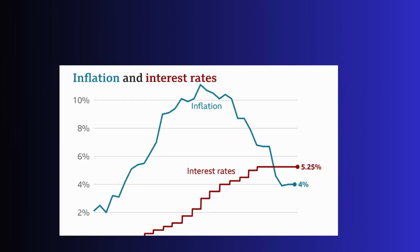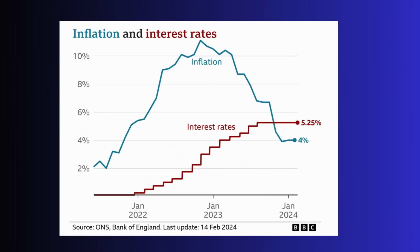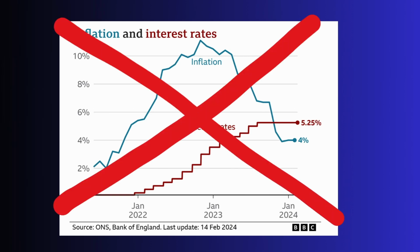I can now talk about inflation and interest rate trends and what impact these have had on the UK and American stock markets, but I think we've probably talked enough about these trends in previous videos, and I don't think anyone wants to hear anything more about them. So let's move on and take a look at how my Monzo investment account is performing using their app.